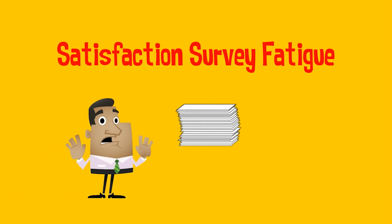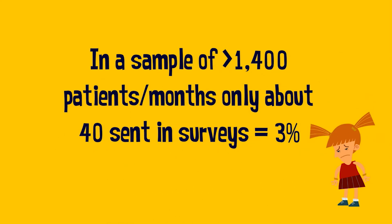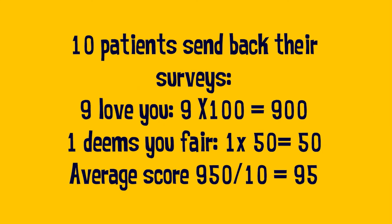Now the problem is there is satisfaction survey fatigue among us, and very few patients send in their surveys. In a sample of over 1,400 patients per month in an institution we were able to assess, there was a 3% return rate. So let's say, if you're lucky, 10 patients sent back their survey every month. And let's say 9 loved you and gave you a score of 100, and 1 of them thought you were fair and your score is 95.